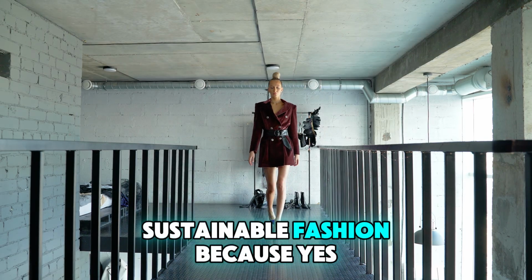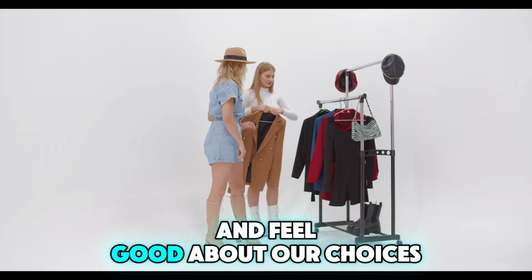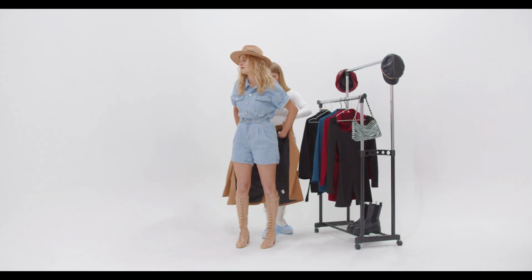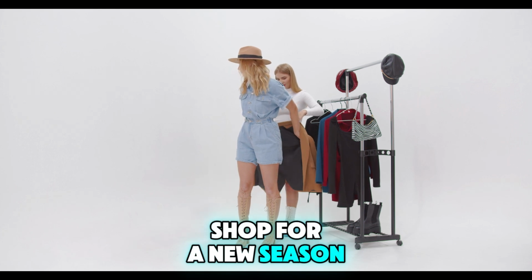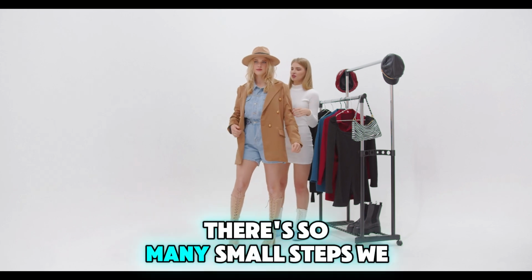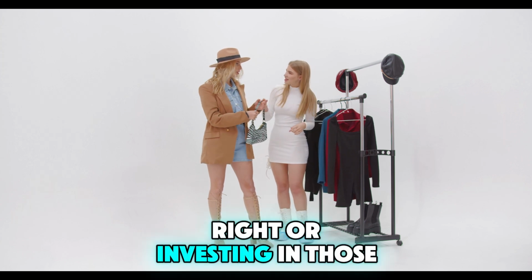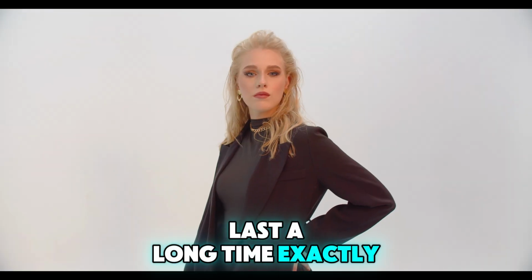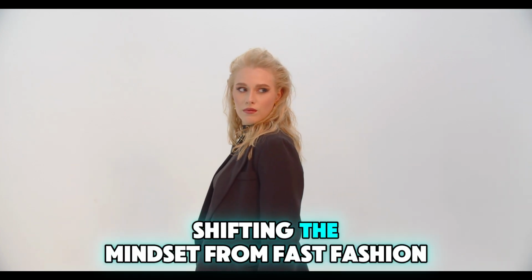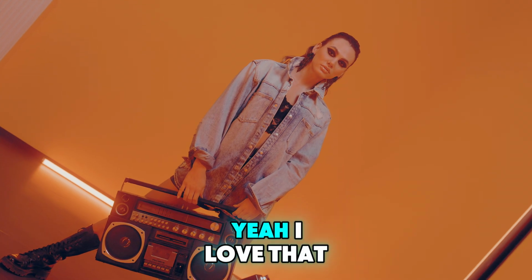So before we go, I want to circle back to sustainable fashion because it's so important. We want to look good and feel good about our choices. Absolutely. And like I said, it's something we should all be more mindful of, especially as we shop for a new season. And it doesn't have to be this overwhelming thing. There's so many small steps we can take, like choosing organic fabrics or buying secondhand. Or investing in pieces that are going to last a long time. And it's about shifting the mindset from fast fashion to something more sustainable, more mindful.